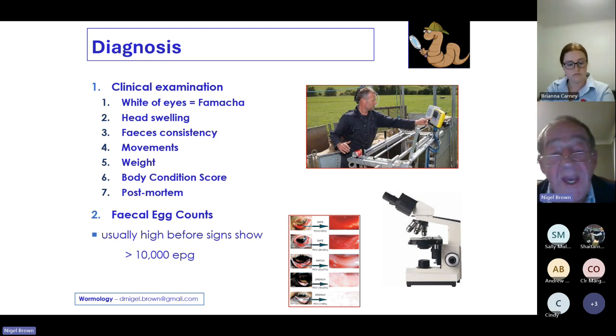If you've got a dead animal, you can cut into it. Feces consistency. Interestingly, worms that cause diarrhea are one thing, but because the Barber's pole worm is sucking the blood, these animals are actually much more likely to be constipated. They certainly won't have diarrhea. Movements, that's the lethargy I was talking about. And the weight, well, if you're bringing them in to weigh them, you'll see that they're not moving so well. And similarly, condition score, you'll be wanting to feel those.